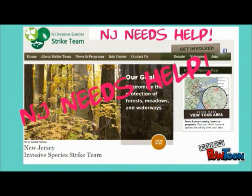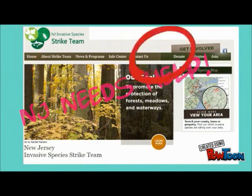But New Jersey needs help. The Strike Team needs volunteers of all types to help manage the invasive species problems, and that's where you come in.